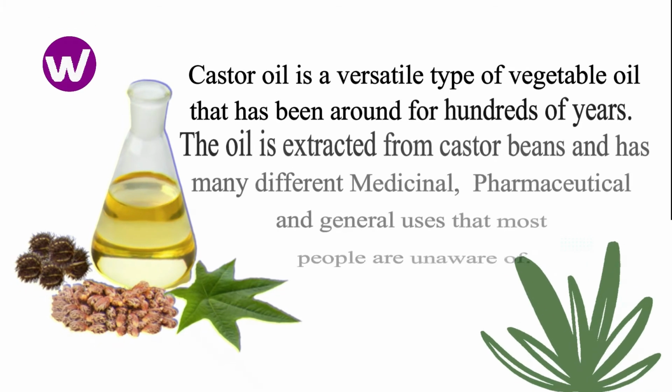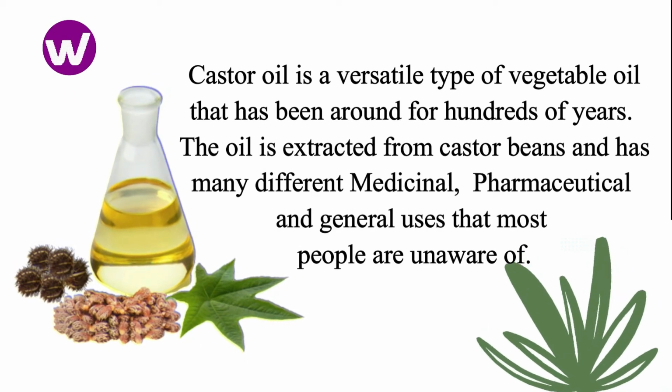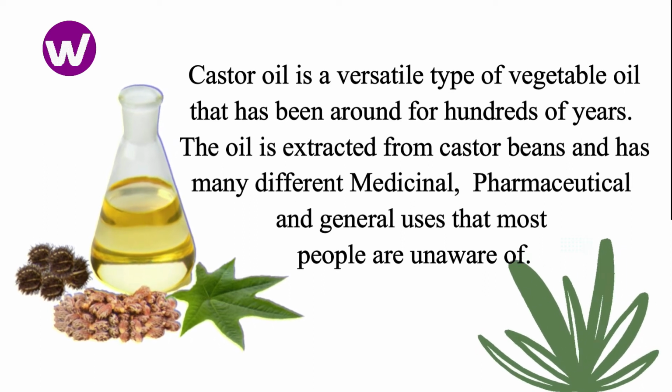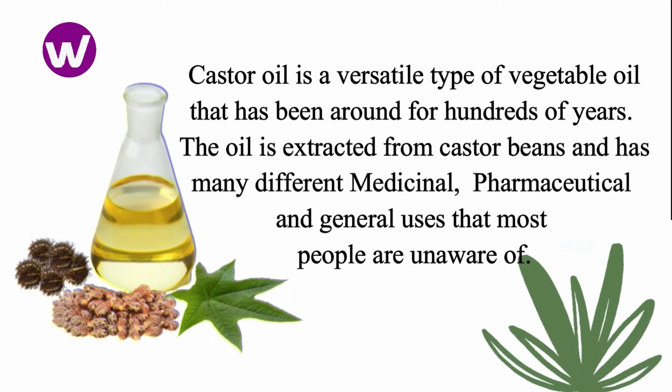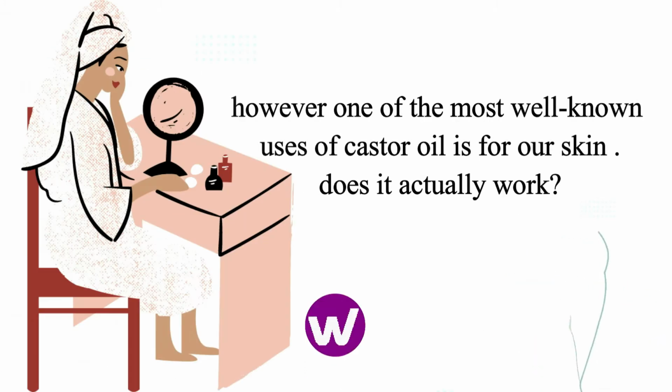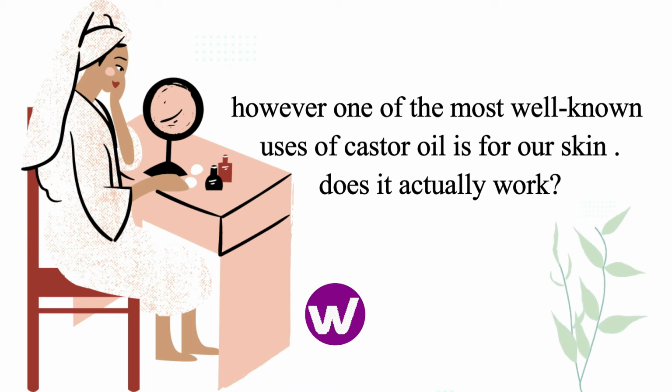Castor oil is a versatile type of vegetable oil that has been around for hundreds of years. Castor oil is extracted from castor beans and has many different medicinal, pharmaceutical, and general uses that most people are unaware of. However, one of the well-known uses of castor oil is for your skin.